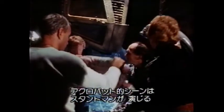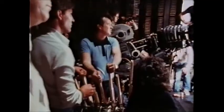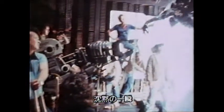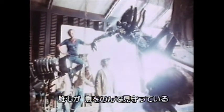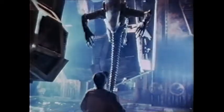The acrobatic parts of the scenes are mainly played by a stuntman. And now, complete silence. Everyone present is watching events with great suspense.